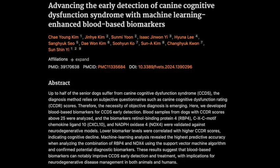So if lower levels of RBP4 and NOx4 are linked to CCDS, could boosting their levels be a potential treatment? That's a very good question, and it's definitely something researchers are looking into. But it's important to remember that correlation doesn't equal causation. Just because they're lower doesn't automatically mean that raising them will solve the problem. We need to understand why they're lower in the first place. The why, yes.